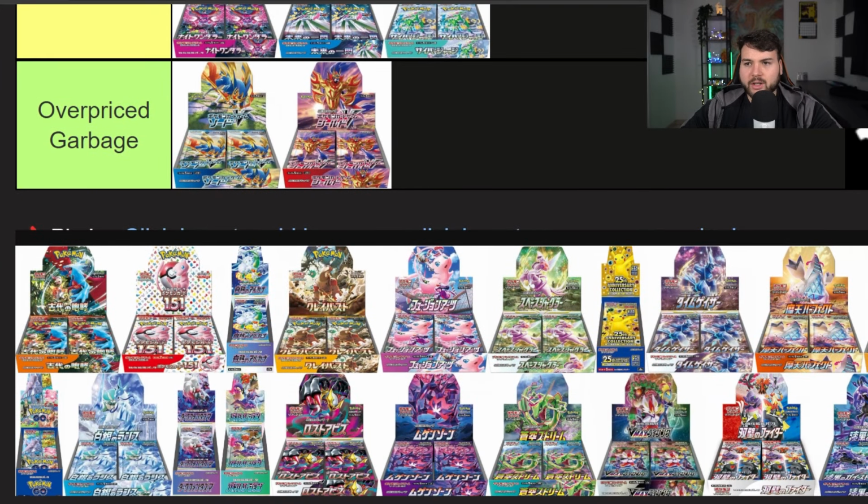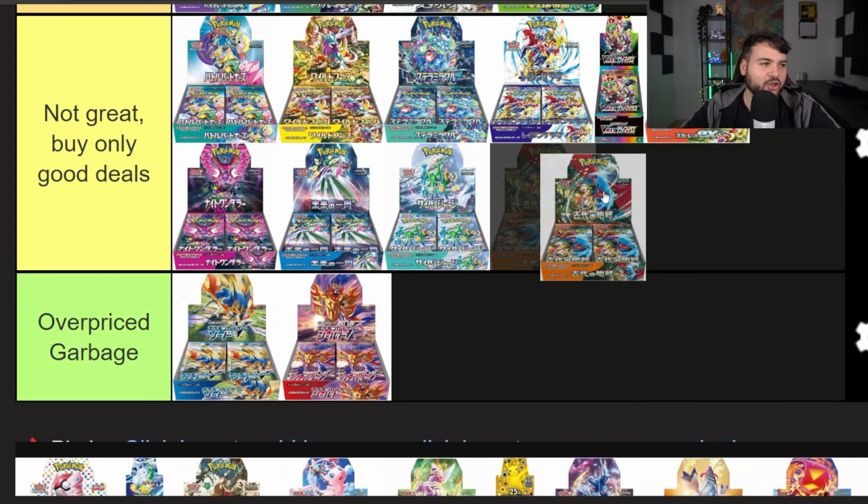Next, we've got Roaring, Ancient Roar, sorry. The Roaring Moon is inside. Not a great set, honestly. It's going for about $50. The Roaring Moon is going for about $50 too. And then inside we've got like these random trainer cards that are like $20, but not much more. So I'll put it in not great.